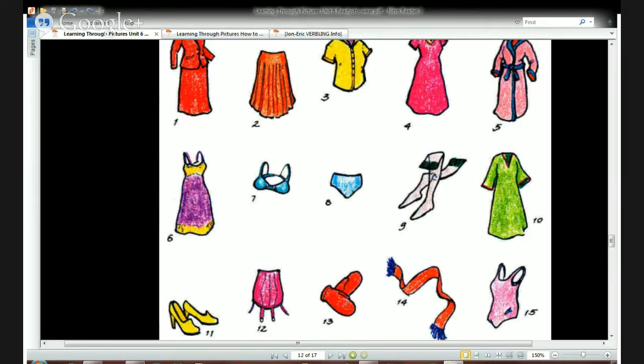Number 12, we'll skip. It's too difficult. I'll get back to 12. Marta, number 13 and 14. Do them both. Gloves and a scarf. Scarf is correct. Number 14 is scarf. Number 13 is not gloves. And I gloves. But it begins with an M.